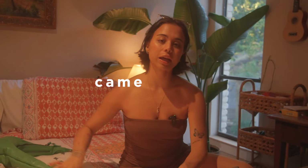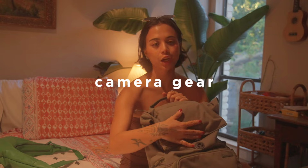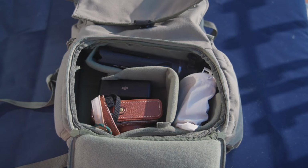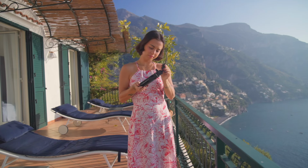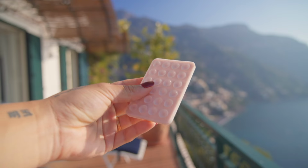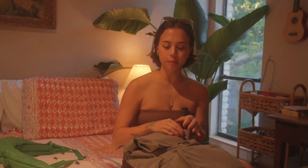I will also be bringing this camera backpack. You guys know I'm a full-time videographer and photographer, so camera gear is very important to me, and over the years I've really honed in on what I believe is the best camera gear for traveling. For traveling, you want it to be lightweight, you want it to be small, but you obviously want it to be very good quality and robust enough for all the adventures you're gonna go on. So I really love all the camera gear I have.